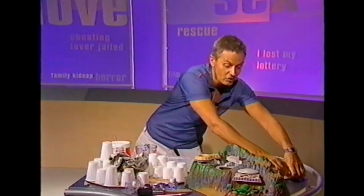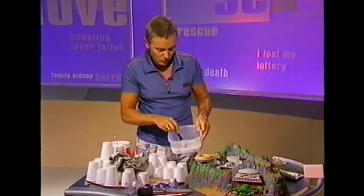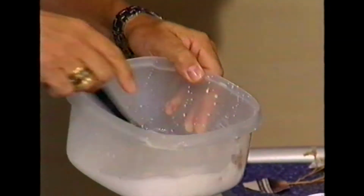Then, the trick of papier mâché is to get lots of newspapers and just tear them up into strips, lots and lots of little tiny pieces of paper, and place them inside the container like this. What you want to try to do is get them really, really soggy until you've got something that looks a little bit like porridge. Hope you like porridge, because this definitely looks like porridge by the time it's finished.